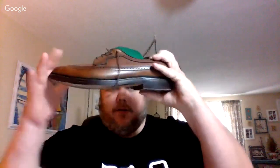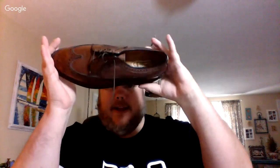The only Florsheims to pick up that I've done well with are the V cleats. They're these long wingtip style shoes, long wing, I think they're called. And they have the V cleat. It's a little V here, little metal V called the V cleat. See right there, the handmade, high quality.